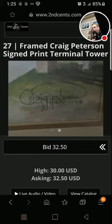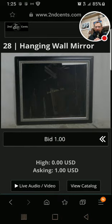$30 right here, right now, number 60, $30. Look at this nice hanging wall mirror. If you look in this mirror, you look 10 pounds lighter. Maybe not, but who knows? We'll find out. We have to buy it to find out. Give it $1. A nice hanging wall mirror now. $1, go now.